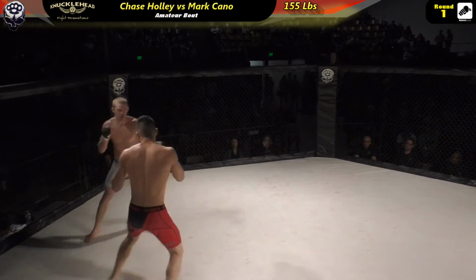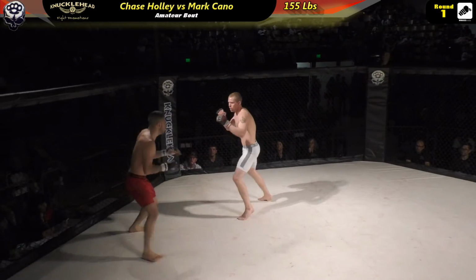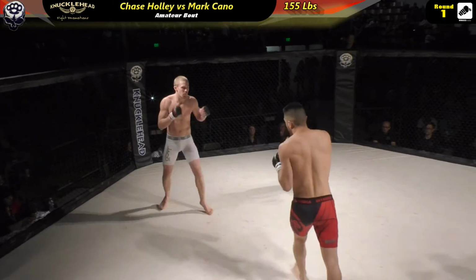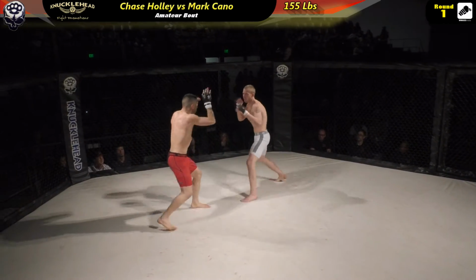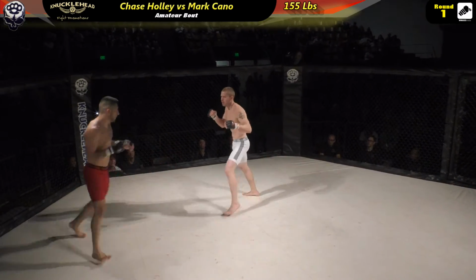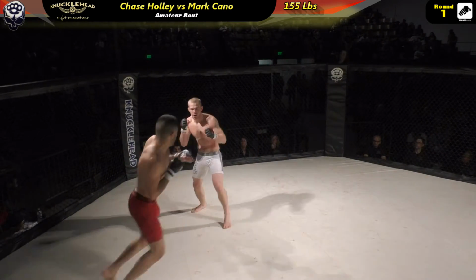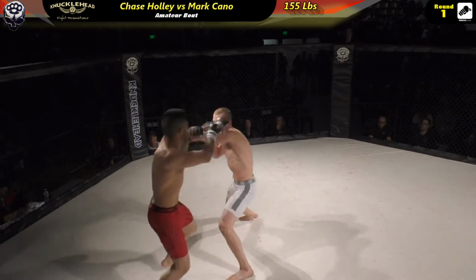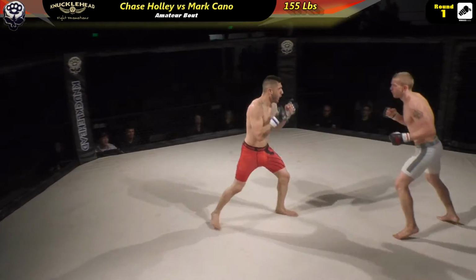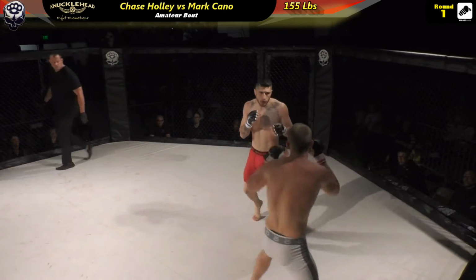I know Holley is, I would think, wanting to take it to the ground, seeing as how he works a lot in his jiu-jitsu. But we'll see what happens here. Looks like he's comfortable standing up, and he looks real loosey-goosey, that's for sure. Cano in his debut, he doesn't look like he's really got any jitters. Willing to stand in there and fight, that is for sure.